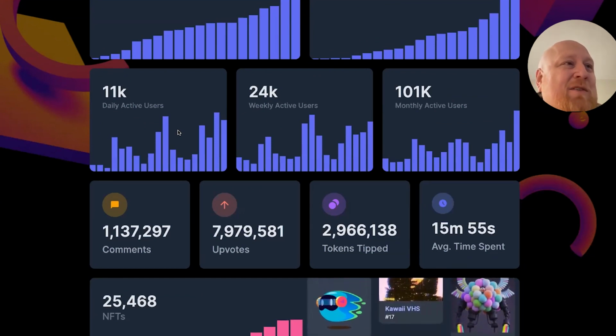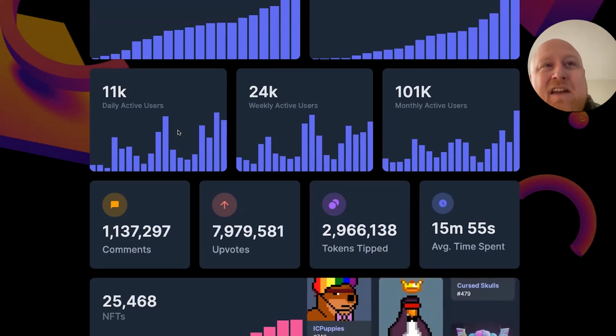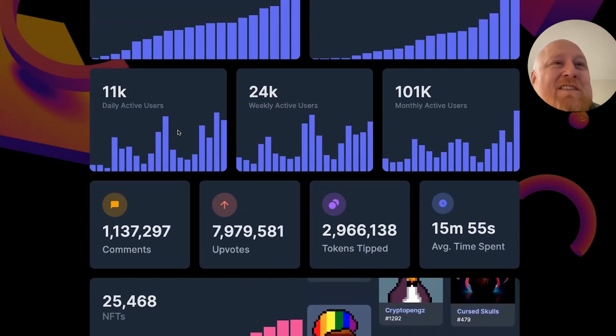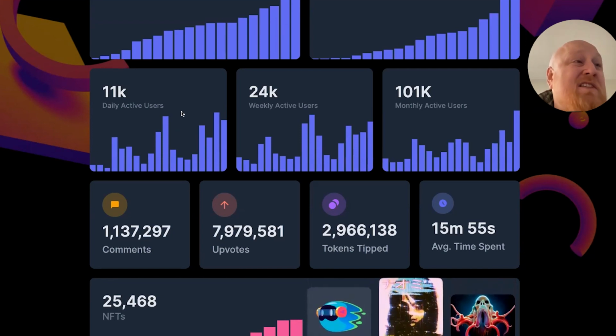We've got over 1 million comments. Upvotes are almost 8 million. We've had almost 3 million tokens tipped at this point, and average time on site, people are spending about 15 minutes.